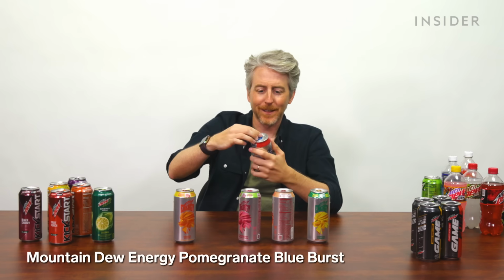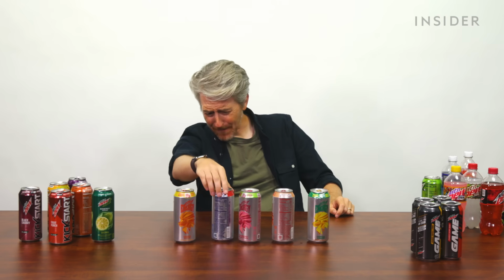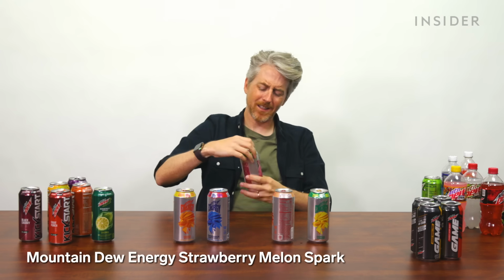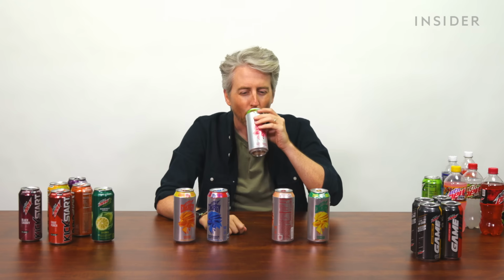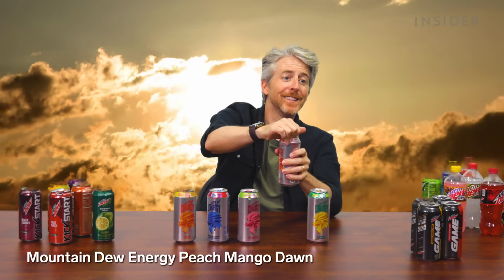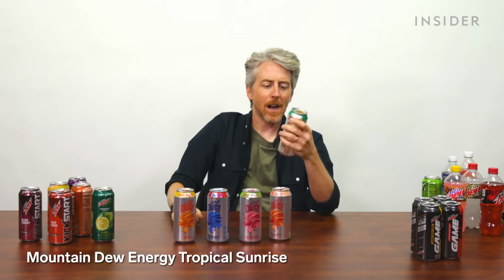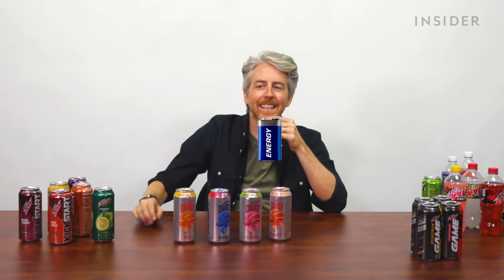Pomegranate Blue Burst. This is driving me out of my mind. I've never had a pomegranate that tastes like that. And if I did, I would spit it out. Oh, Strawberry Melon Spark. No, melon drinks are bad. Peach Mango Dawn. A new dawn is here. Oh, my vision is starting to blur. Tropical Sunrise. They've somehow bottled energy. Like licking a 9-volt.